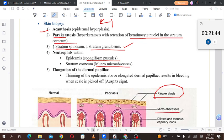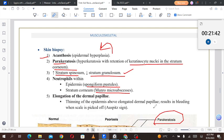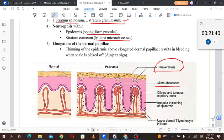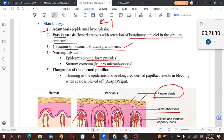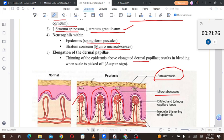So here you can see Munro microabscesses, and then we'll talk about the elongation of the dermal papillae. The dermal papillae, which were small, have elongated all the way down and above. So there will be elongation of the dermal papillae, and the epidermis above them will become thinned out. It results in bleeding when the scale is picked off. Auspitz sign is positive because of thinning of the epidermis and elongation of the dermal papillae.